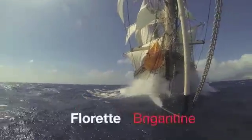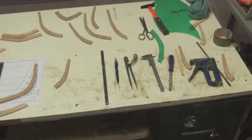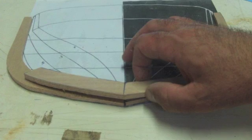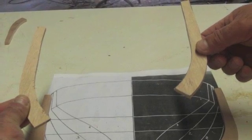Brigantine Florette, one of the last wooden tall ships still sailing actively in the world. This little film is about the model building of the Florette by a good friend of mine called Ivano Bettini. He spent 1 year building the model, which is over 1.50 meters big.